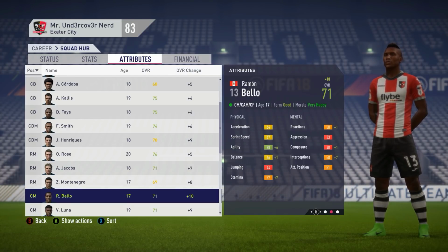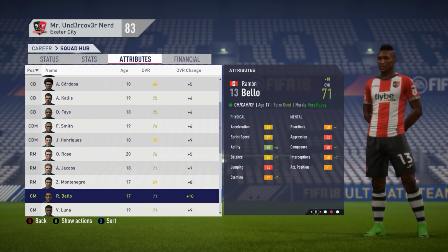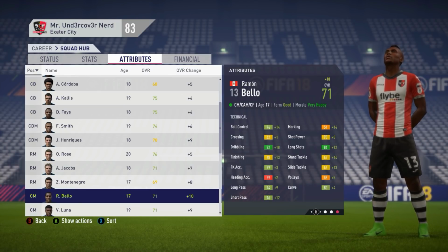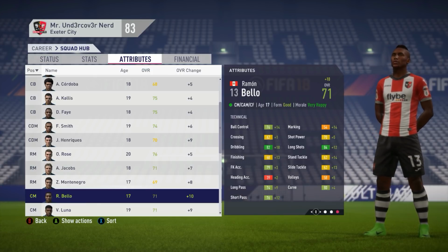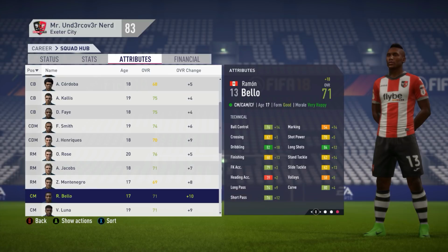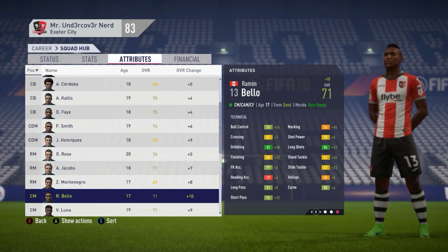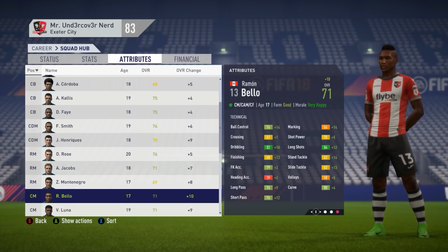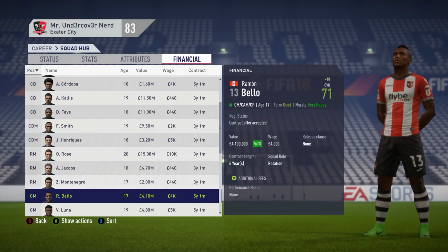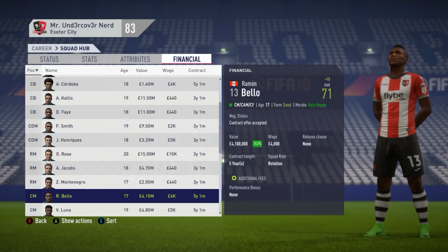Again, the physical stats, nothing really great, still very average. But the technical stats are insane. He has grown so much, ball control 14, dribbling 18, finishing 13. Give him another year, maybe a couple more years, and I reckon Bello will be awesome. Someone said a while ago, the next Kante. I would quite like him to be that kind of rock in midfield that just kind of has it all. He's now worth 4.1 million, so he's gone up a lot.